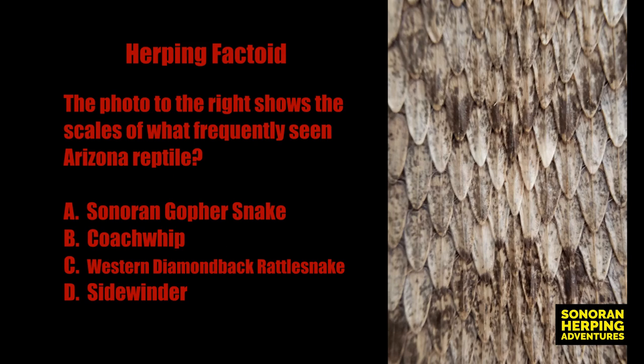Herping factoid. The photo to the right shows the scales of what frequently seen Arizona reptile. Is it A, Sonoran gopher snake, B, coach whip, C, Western diamondback rattlesnake, or D, sidewinder? Keep watching till the end of the video for the answer.